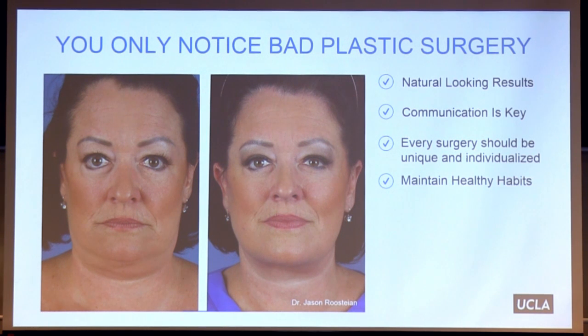But I think it has to look natural, and I think communication is key with your patient, what you're trying to achieve. And every surgery needs to be individualized. So it's not like pull the skin the tightest, and I think that gets lost sometimes. A lot of times it's people who haven't been trained properly in what we do in aesthetic surgery, non-plastic surgeons, that get those type of results. So it's important to keep that in mind. Good plastic surgery should be invisible. It should always look natural, and I really focus on that.